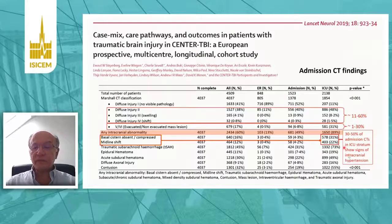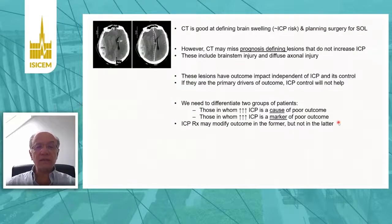We also had evidence of diffuse edema, and between 11 to 60% across the group showed signs of some edema, and severe diffuse edema was seen in about 10% of patients. So this would seem to make good sense that CT is telling us which of these patients have raised intracranial pressure, and it's certainly the standard workhorse because it's very good at defining brain swelling and by detecting extraaxial hematomas, planning surgery for space-occupying lesions.